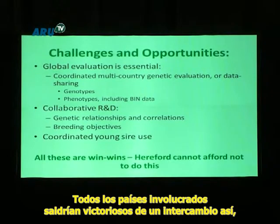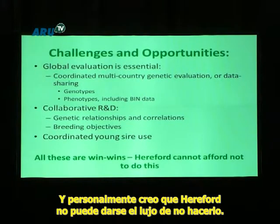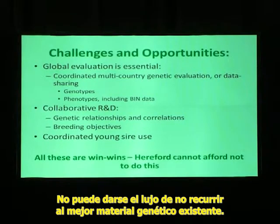Doing this sort of work will be a win-win for every country that participates in it, and I personally think that Hereford cannot afford not to do it. You simply can't afford to not use the best genetics from wherever you get it.